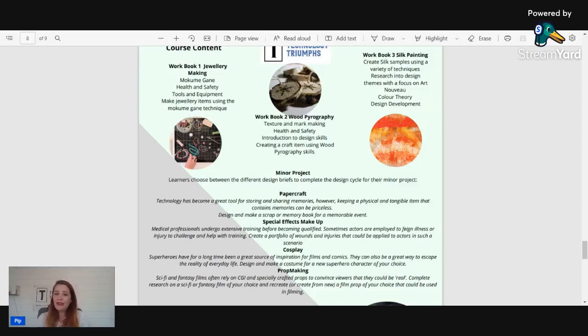So level 1, as I said, 11 workbooks. Now the first 3 workbooks are very prescriptive. They take the learner through very specific tasks to a particular outcome. So workbook 1, we look at jewelry making using polymer clay to keep it more affordable. Workbook 2, we look at wood pyrography, so texture and mark making into wood using heat. And workbook 3, we do a lovely silk painting project looking at Art Nouveau as a theme. So those are very prescriptive.